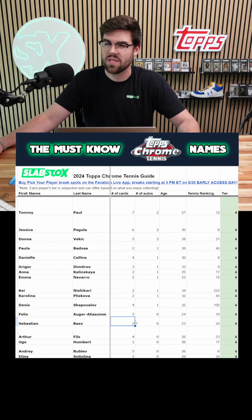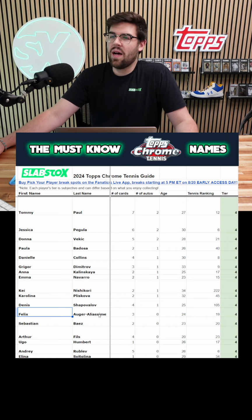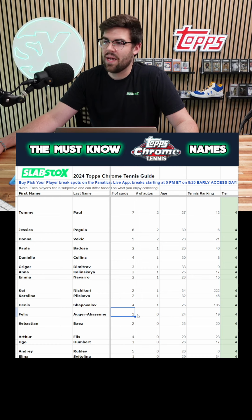Sebastian Baez, 2 cards in the set, very cheap as well. No autographs. You can snag him in a 5K player break. I think he's still available, maybe he's sold out on the first player break, actually. I think it's like $35, $40.